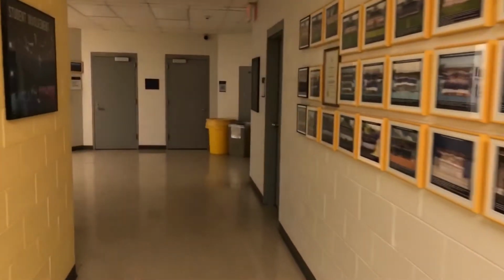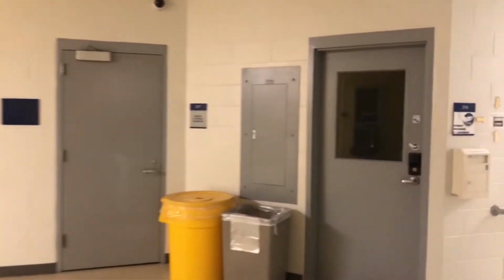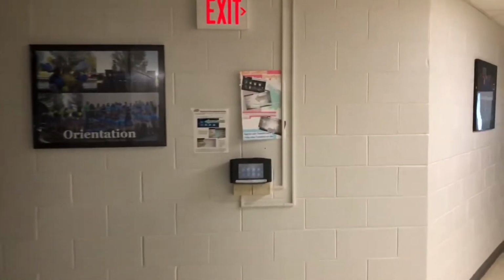These are the back hallways of our student programs and leadership for undergraduate students. So, student activities essentially. And I'm going to make a left here.